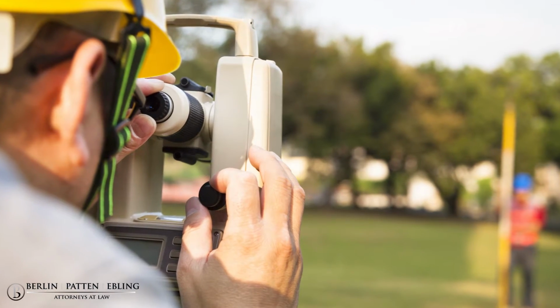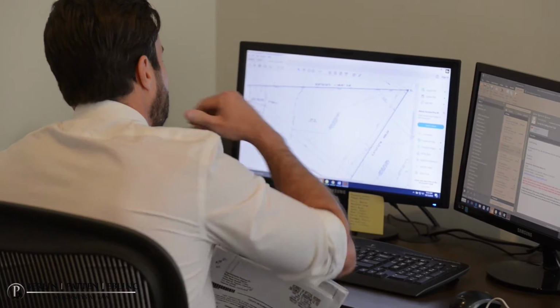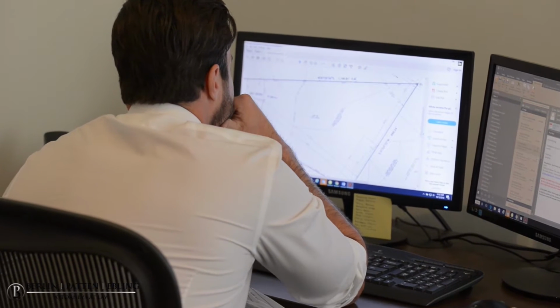Oftentimes, we see surveys that don't actually show whether or not that property is adjacent to or abutting the mean high water mark. Especially when buying waterfront property, the surveys and inspections are critically important and should not be taken lightly. Now that we've established you've got waterfront access, can you build a dock?